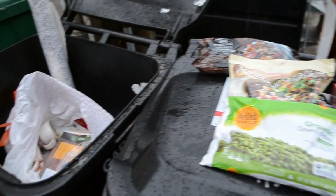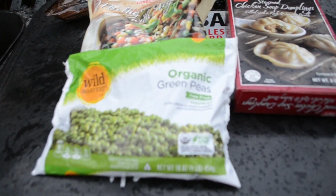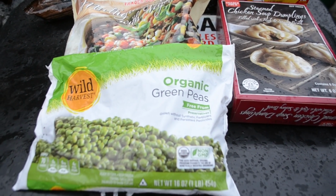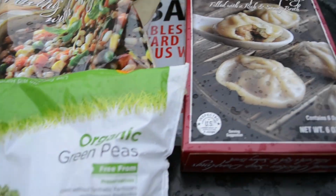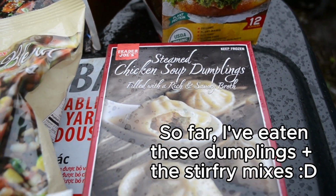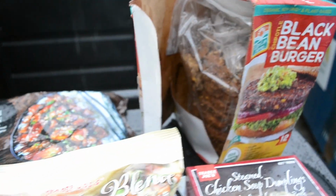Just pulled this frozen food out of the golden apartment bins next to the golden dumpster. It's all new stuff. It's not exactly completely frozen, but it's cold. So I got green peas here, trying to focus on that for you. I got some TJ's chicken soup dumplings, which I'm quite excited about. Almost a full dozen of these black bean burgers.